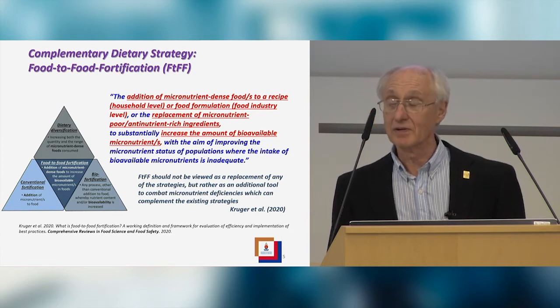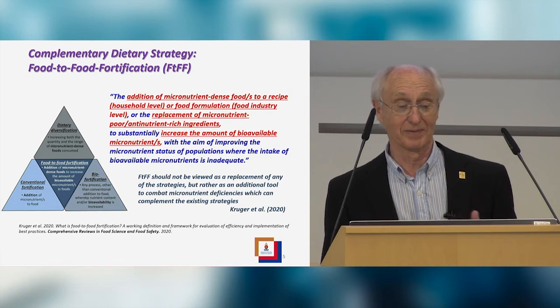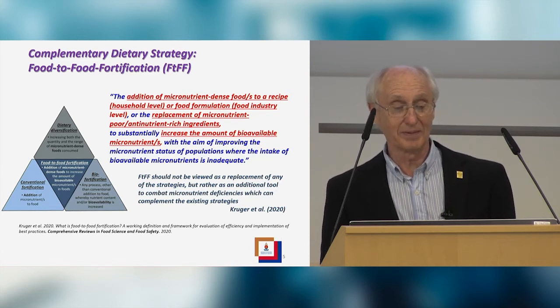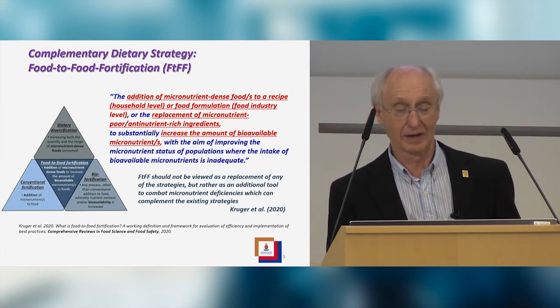Food-to-food fortification must be seen as a complementary strategy. So we've got a food pyramid, as it were, with food-to-food fortification sitting between conventional fortification, biofortification, and dietary diversification.